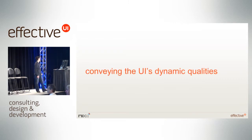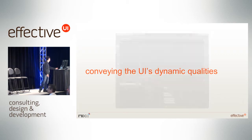Another interesting challenge is conveying some of the UI's dynamic qualities to the developers, because developers build a lot of these interfaces, but we have spec'd out that we wanted this interface to be dynamic, as you can remember. And this is not something that we can show in static comps, so how do we convey some of those dynamic qualities to the developers? To solve this problem, we created several small motion prototypes and vignettes that we were then able to show and convey the sense of timing and motion that we wanted to recreate throughout our user interface.